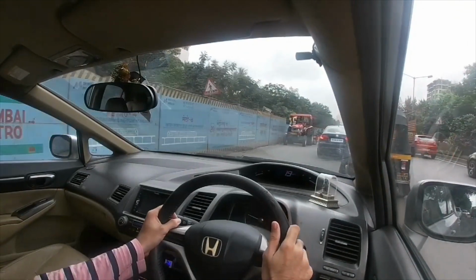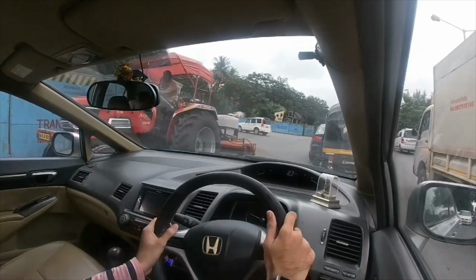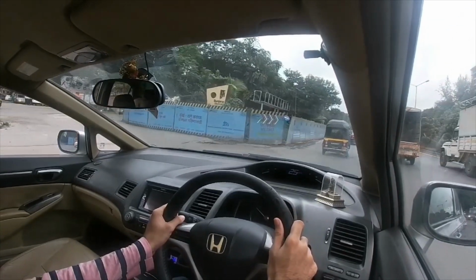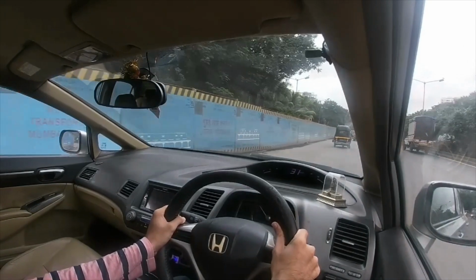So starting off from the engine, it particularly gets a 1.8 liter naturally aspirated motor which develops around 130 PS of power and 171 Newton meters of torque. Now this engine is a gem of an engine because it excels in each and every front, be it reliability, refinement or power on offer.